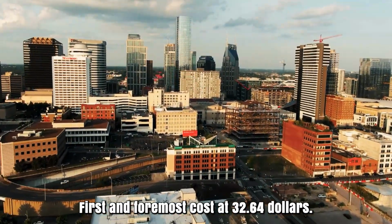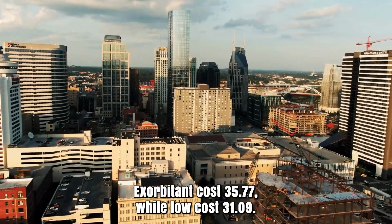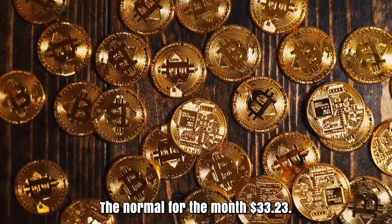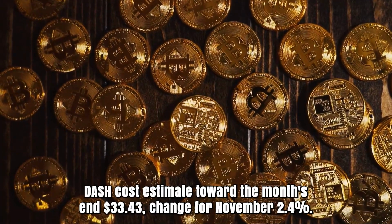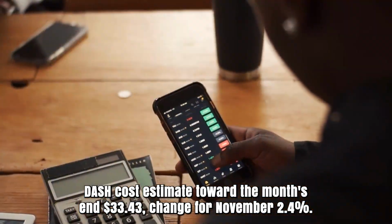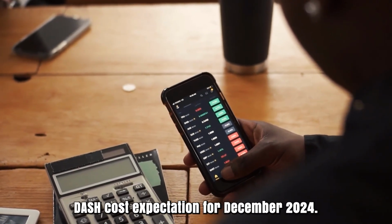Dash estimate for November 2024. First and foremost cost at $32.64. Exorbitant cost $35.77, while low cost $31.09. The normal for the month $33.23. Dash cost estimate toward the month's end $33.43. Change for November 2.4%.